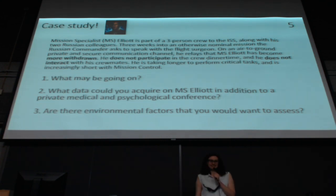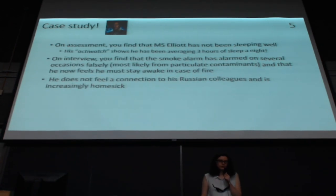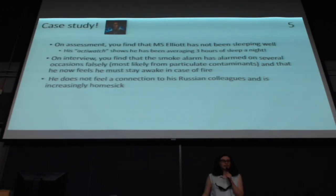Any other ideas? Or what other data do we want to look at? Quality of sleep. Yes, that is a huge one. So in our assessment, we find that this mission specialist has not been sleeping well. He's been sleeping only 3 hours a night. After talking to him, he says that the smoke alarm keeps going off falsely, and he's pretty much paranoid in case of a fire. He's also homesick. He maybe has a language barrier to some extent, and doesn't feel a connection with his colleagues.